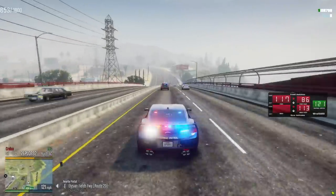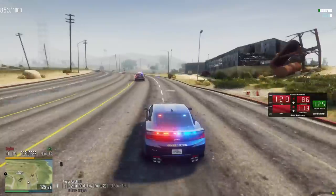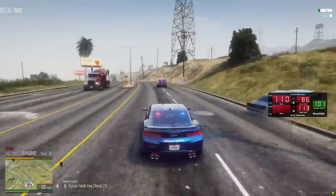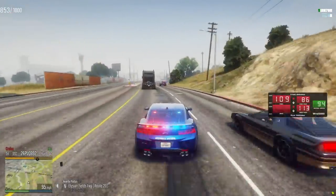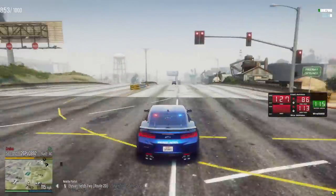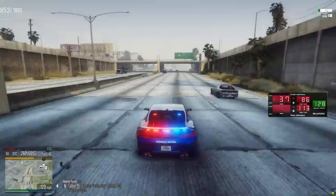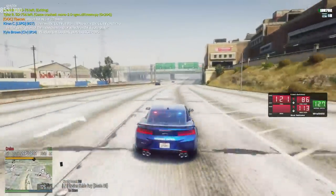That Explorer is pulling away from me? What? Echo 1, I have no eyes, you can call it. Northbound Interstate 2 off of the 20. We're going to be 790 northbound on the Interstate 2. Dude, that Explorer is pulling away from me.